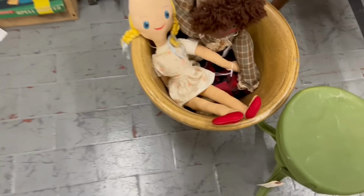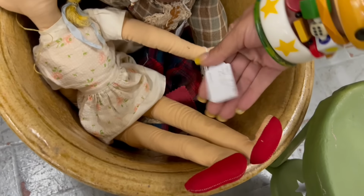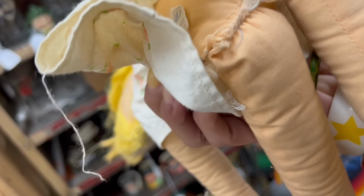Oh my gosh. Look at this doll. $10.50. 10% off. She is unwell. Wow, I love her.